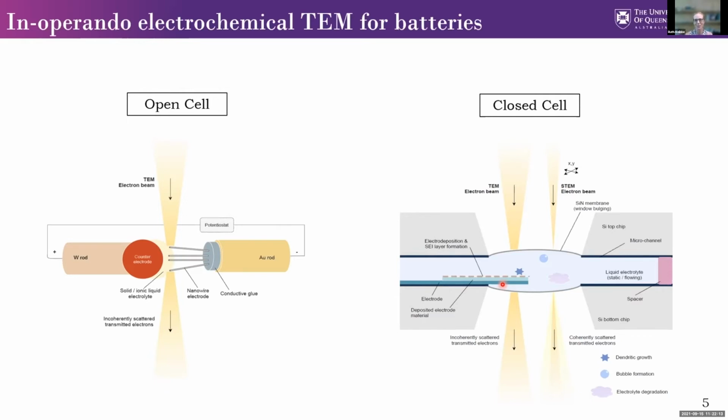But naturally, our shortfall is the fact that we have very considerably low resolution. So with open cell, you can get these high resolution images, and we just can't do that for the closed cell configuration. So I really think that when we design these experiments, we need to be smart about the way that we design it and do a combination of both in situ and ex situ experiments.